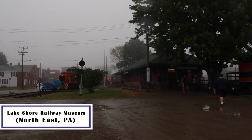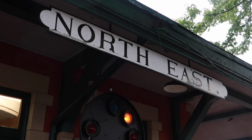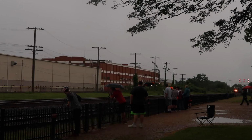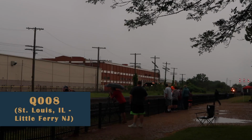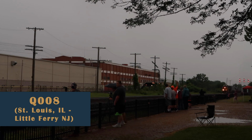Now, as soon as we got to Northeast, it was very apparent that the conditions of the weather were not optimal for rail fanning. However, that was not going to stop this rail fan and many other rail fans from catching some really cool trains and having some fun at the same time. Now, the first train we'll be seeing would be CSX Q008, UPS and intermodal traffic from St. Louis, Illinois for northern New Jersey.